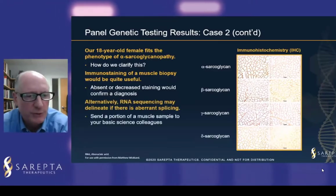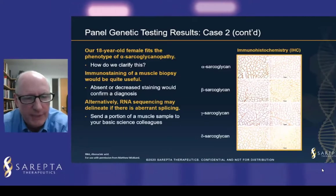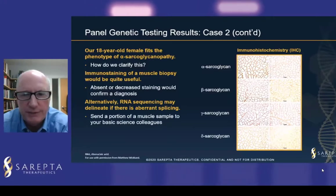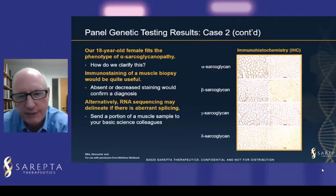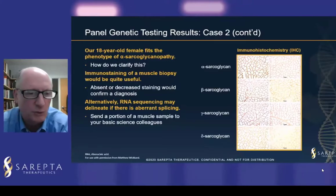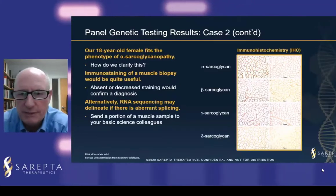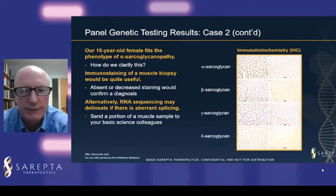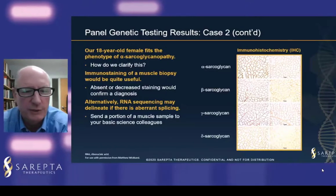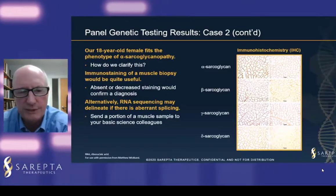Another route you could go is you could do RNA sequencing. And it's important to know that some of the genetic testing companies are now starting to do RNA sequencing to help you to determine whether or not variants of undetermined significance are pathogenic or are not pathogenic. Additionally, you can also send a portion of a muscle sample or of blood to a basic science colleague around the country that works in whatever gene, and in this case, the sarcoglycans, that your variant of undetermined significance is.